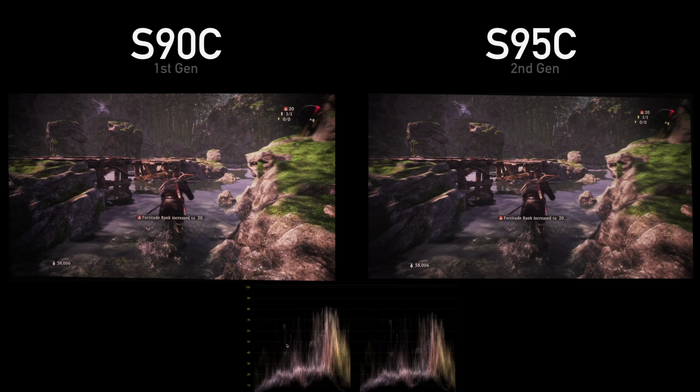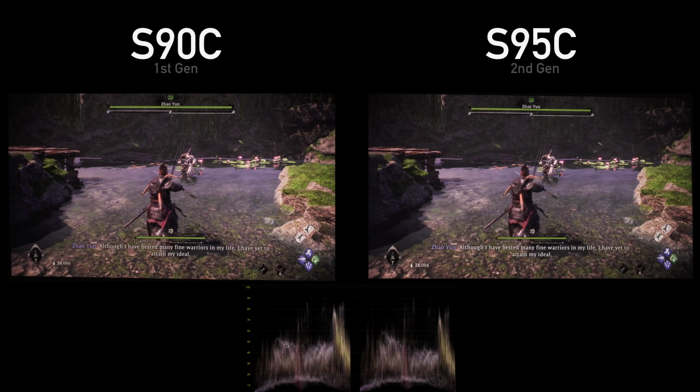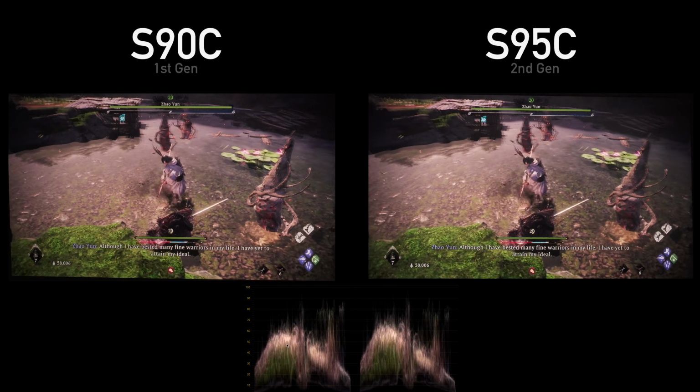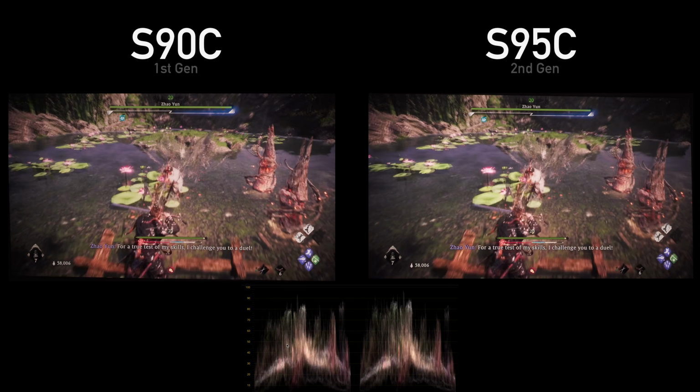And if you want to pay that premium price tag, I would suggest just paying up a little bit more and getting something like the A95L from Sony if you're going for that premium look, especially if maybe you're factoring in TV sound like some people do.